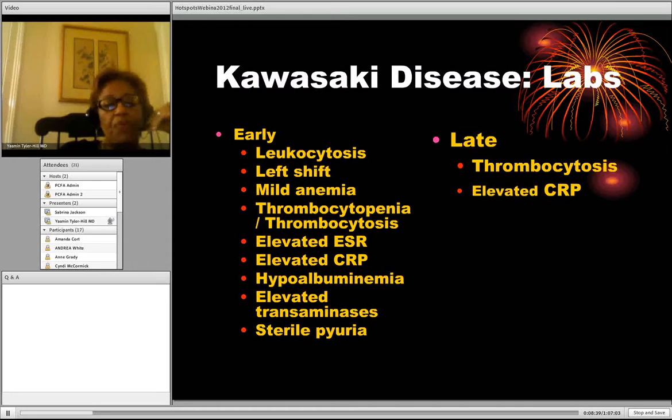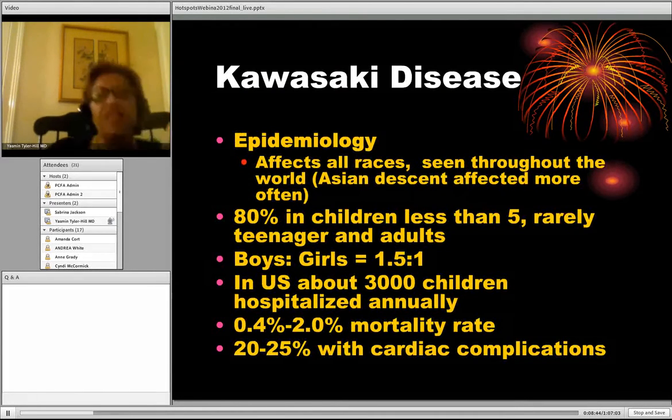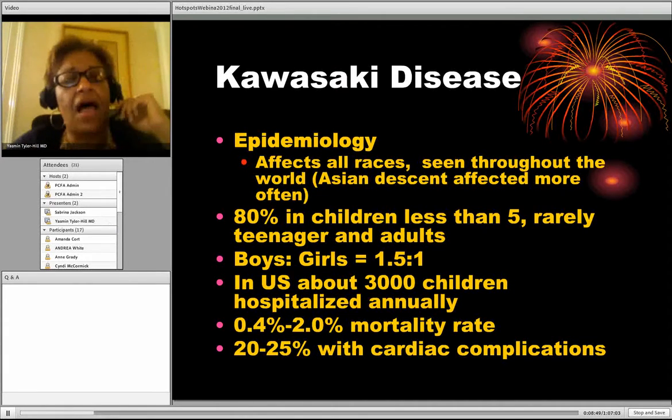Okay, the thrombocytosis and the elevated CRP can be late. So nobody really knows what the cause is. It affects all races. It's seen throughout the world. Japan is where it was first described. And for some reason, there seems to be a predilection to children of Asian descent. 80% of the children are less than 5 years of age. And really the range is around that toddler, the 18-month to the 3 years of age is where most of the kids fall in. Very rarely, if at all, is it seen in teenagers and adults.